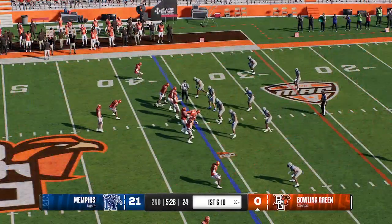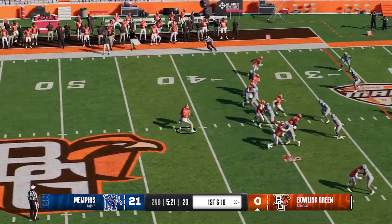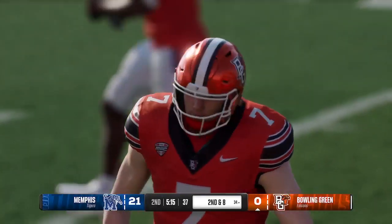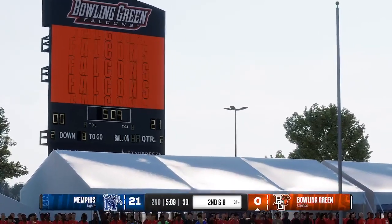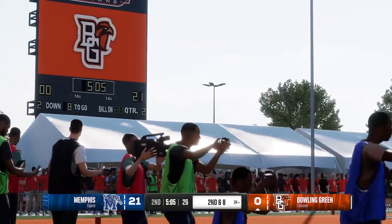And the Falcons are on the move. The handoff to Johnson. Just enough room to gain a couple down to the 34. And the defense doing a great job committing to the run. When you commit to the run like this, obviously you can give up some plays in the passing game, but you got to stop the run first.